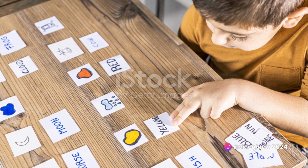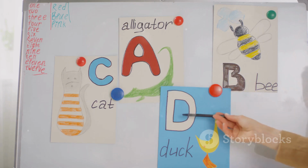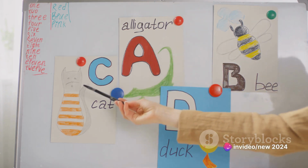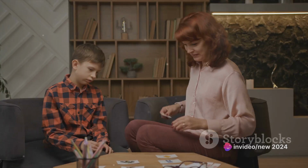We also talked about sight words practice, those common words that appear frequently in text. Using repetition, games, and engaging visuals can help children quickly recognize and memorize these words, making reading a more fluid and enjoyable experience. And remember those reading games and activities we discussed.